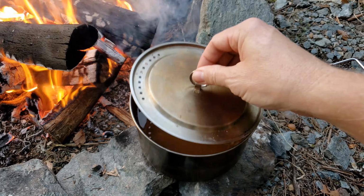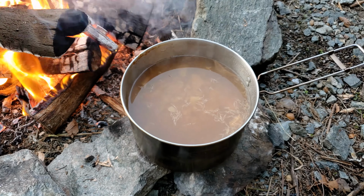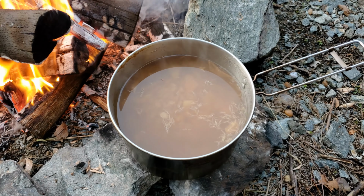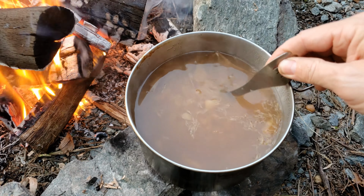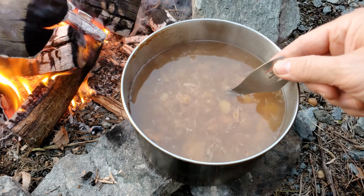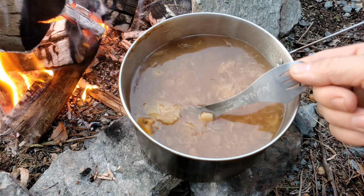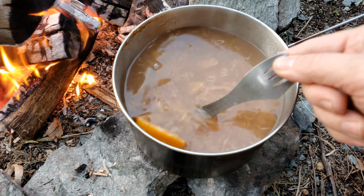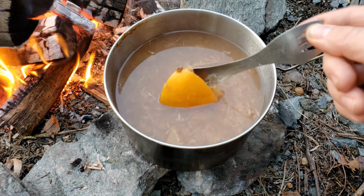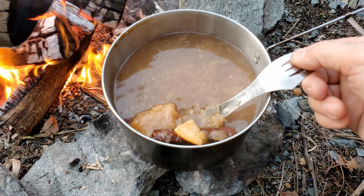Here we have, ooh, that's warm. Folks, this is a real treat. This is a homemade apple cider that Gabriel made with apples, an orange. There's a piece of orange there. An apple, a bunch of apples, a couple of oranges.